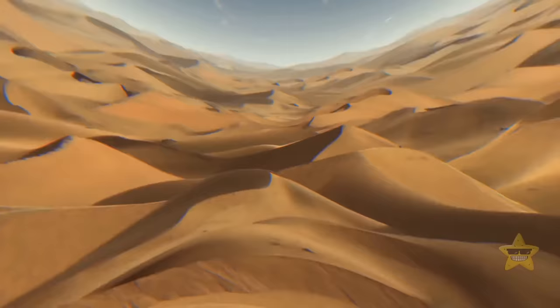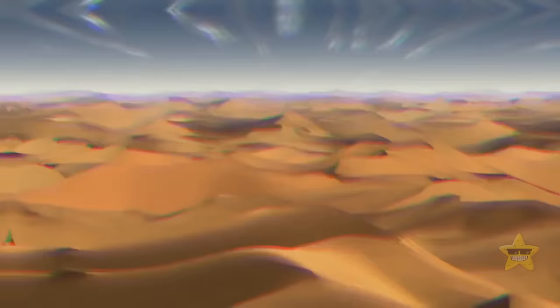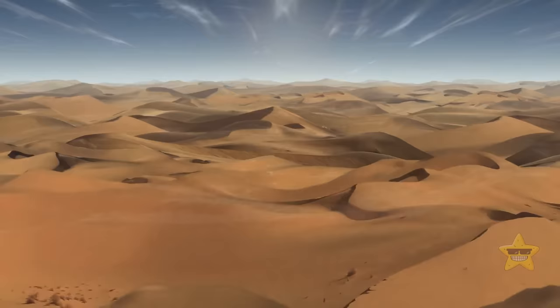But the desert conceals other unlikely artifacts. Shark teeth are a common find in Morocco, which sits in the western part of the Sahara. What are the fossilized teeth of these marine predators doing in the middle of the desert? This part of the world looked entirely different millions of years ago. There was a sea cutting right through what is now a desert.